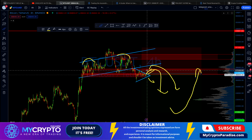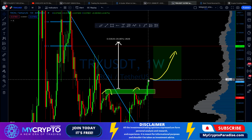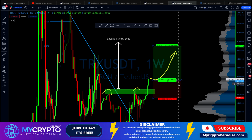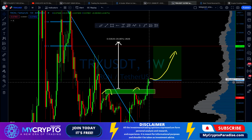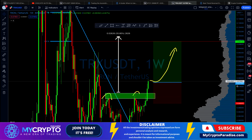This price action is going to be extremely favorable for trading altcoins, and we are targeting for exactly Tron another 24% increase in price in case this inverse head and shoulders breakout pattern will really play out. So this is our plan right now.